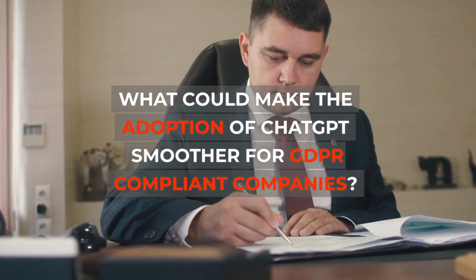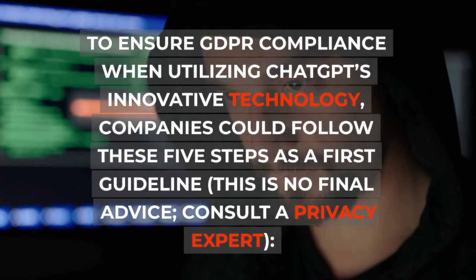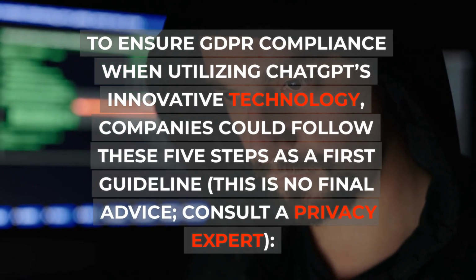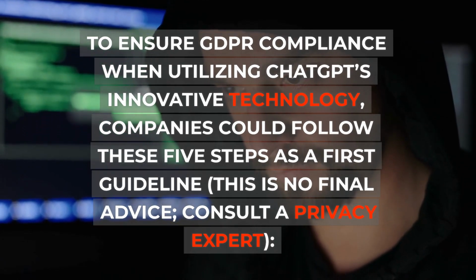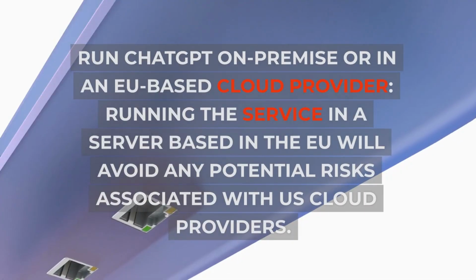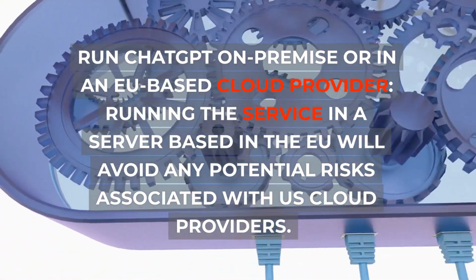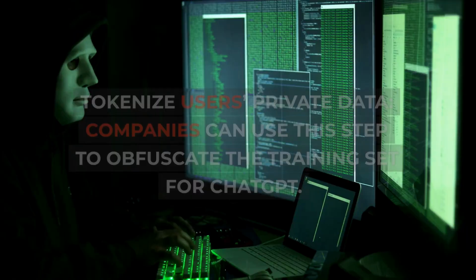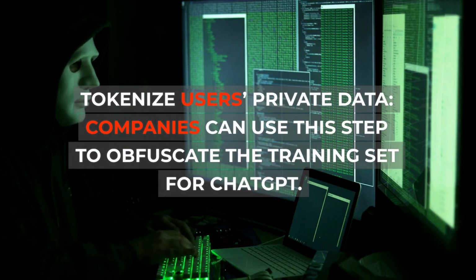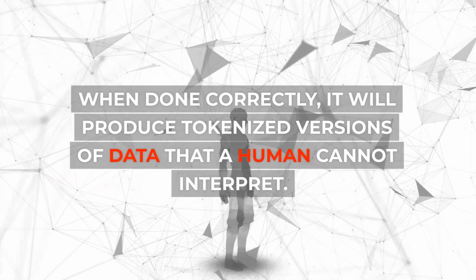What could make the adoption of ChatGPT smoother for GDPR-compliant companies? To ensure GDPR compliance when utilizing ChatGPT's innovative technology, companies could follow these 5 steps as a first guideline. This is no final advice. Consult a privacy expert. Run ChatGPT on-premise or in an EU-based cloud provider. Running the service in a server based in the EU will avoid any potential risks associated with US cloud providers. Tokenize users' private data. Companies can use this step to obfuscate the training set for ChatGPT. When done correctly, it will produce tokenized versions of data that a human cannot interpret.